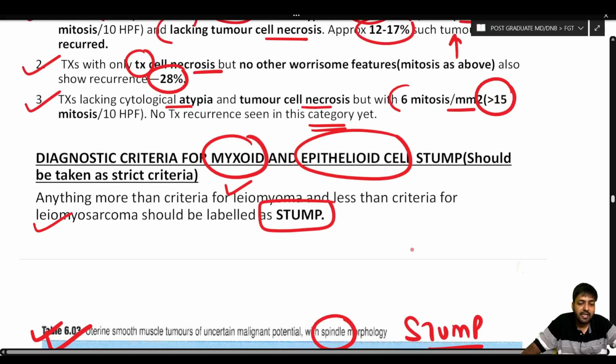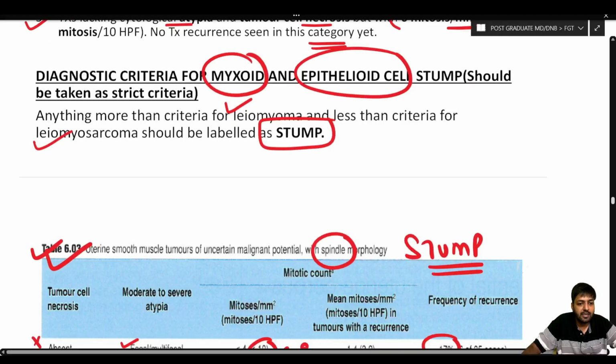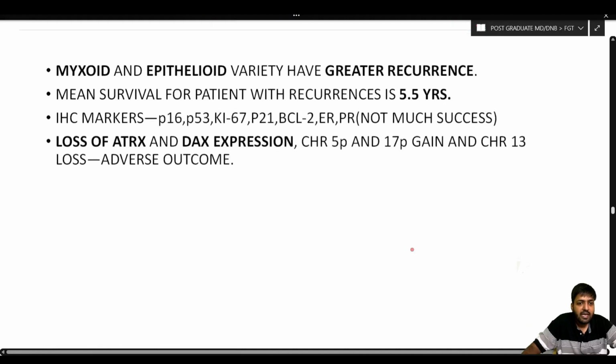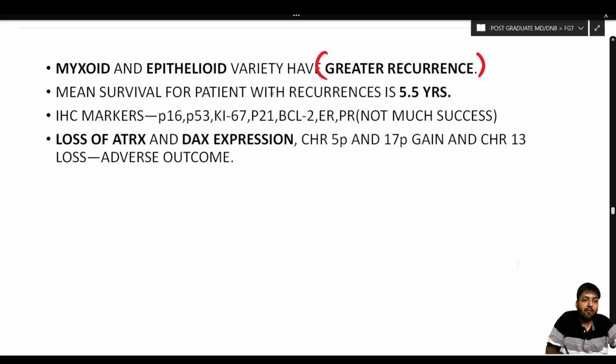This is the criteria for STUMP of the spindle cell morphology only. Whereas for the myxoid and the epithelioid cell STUMP, we have to remember only one thing. If they are not meeting the criteria for leiomyoma, and if they are also not under the criteria of leiomyosarcoma, then we will label it as myxoid or epithelioid cell STUMP. Remember, the myxoid and the epithelioid variety have a greater chance of recurrence. The mean survival for patients with recurrence is around 5.5 years.